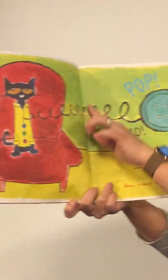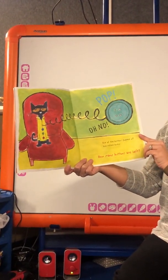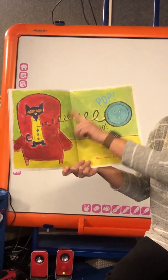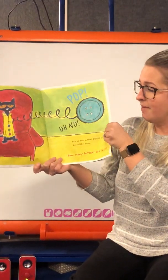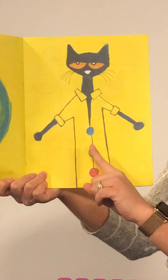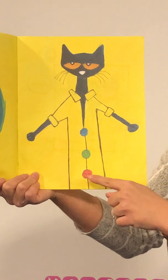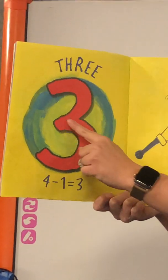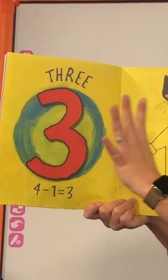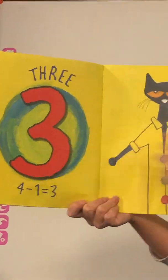Pop! Oh no! One of Pete's buttons popped off and rolled away. How many buttons are left? So look, friends, one of his buttons popped off and rolled away. How many are left? Let's count. Get your pointer fingers out and count how many buttons are left on his shirt. 1, 2, 3. Nice counting. And look, that is the number 3. So he had 4 buttons and 1 popped off and rolled away. So now there are 3.